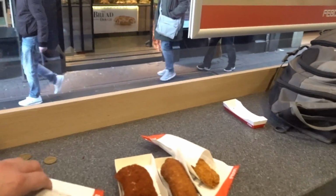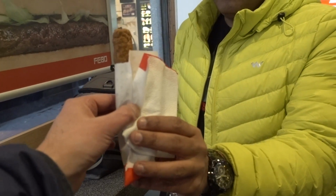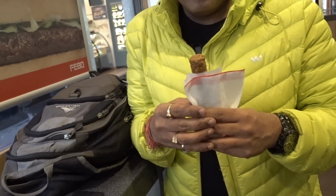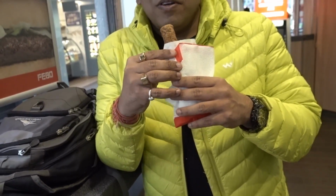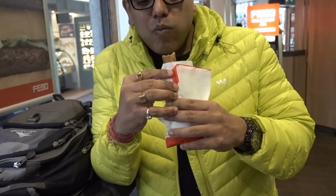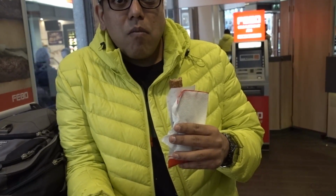We're going to try the normal frikandel. This is a typical Dutch snack, also a Belgian snack. You can try it. What is it made of? All kinds of meat, mostly chicken. Just eat it. Maybe you have to buy some mayonnaise also. Is mayonnaise not free? No.